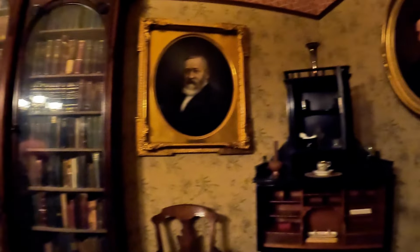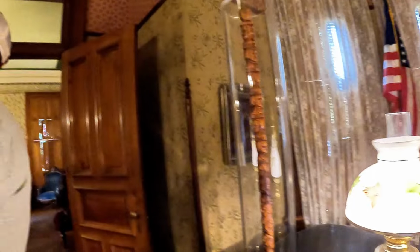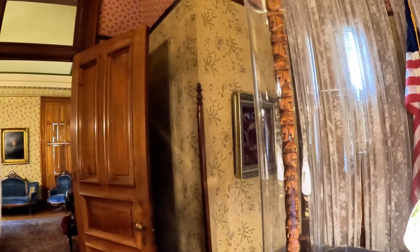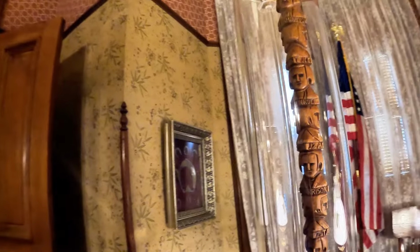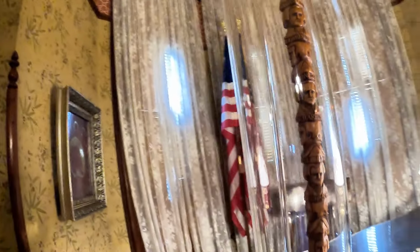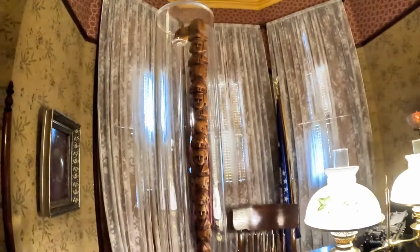So this is one of those pieces where preservation terms were used, Benjamin Harrison's cane, covered because of sunlight. This cane was made on the 100th anniversary of Washington's presidency, and it has all the presidents up until Harrison around it. So it's really cool, because canes were really big during that time.